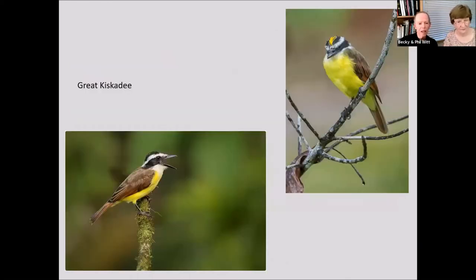Great Kiskadees are very common. This is in the flycatcher family, a little crest. They're very colorful. They make a lot of noise. We have a flycatcher, not a Kiskadee, but we have a flycatcher in Canal Walk. As you're walking around Canal Walk in the wooded areas, you'll hear and sometimes see a great crested flycatcher. You want to say what it says? No. I'm not going to imitate any calls for you. Okay.